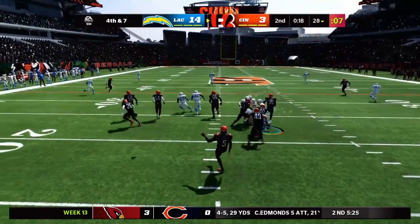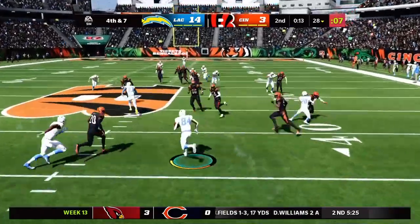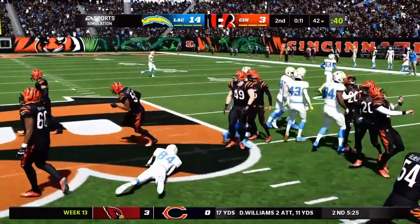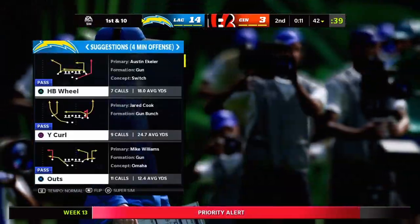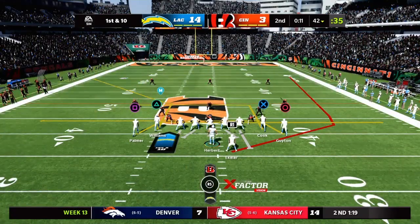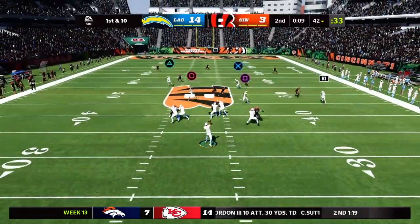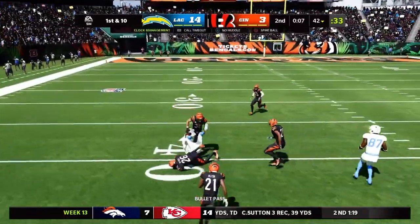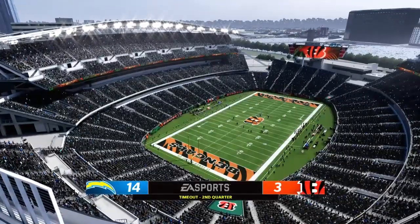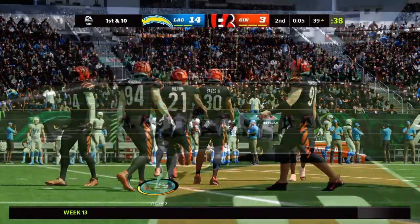K.J. Hill deep for the Chargers. He punted 4 times in the loss last week as he gets this one away here. It'll be 37 yards there on the punt. And control of the football switching hands with very little time remaining until the half. The Charger drive about to get going. On 1st down, it's Herbert. Leaping, and he makes the grab. And this offense going to elect to burn a timeout with 5 seconds remaining in quarter number 2.